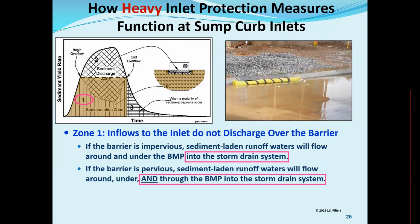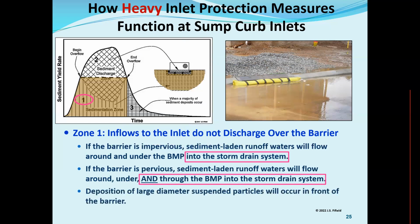And if you happen to have a pervious barrier instead of an impervious barrier, then you're going to have water flow around it, underneath it, and actually through it, carrying sediment-laden waters. But no matter what, you are going to capture some sediment, but it's in the street because the street has flooded. It's acting like a small sed basin is what it's doing.